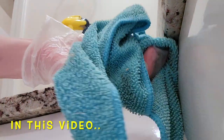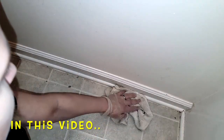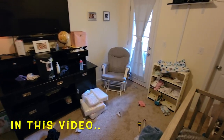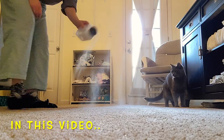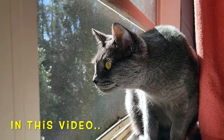Today I'll be starting with deep cleaning our upstairs bathroom, the sink, the toilet, the bathtub, the floors, baseboards, everything in that bathroom. Switching to the baby's bedroom, we'll tidy up that messy room, wipe the dust, spot clean the walls and the baseboards, manually deep clean the carpets, and just get everything nice and ready and fresh for spring.